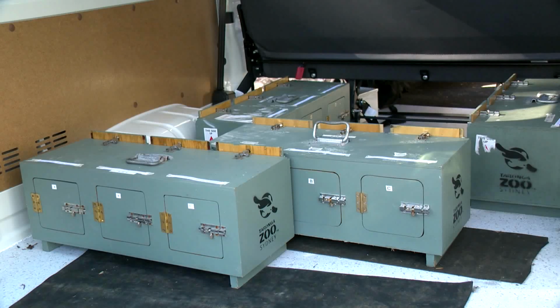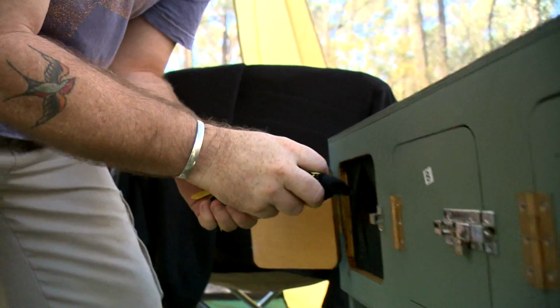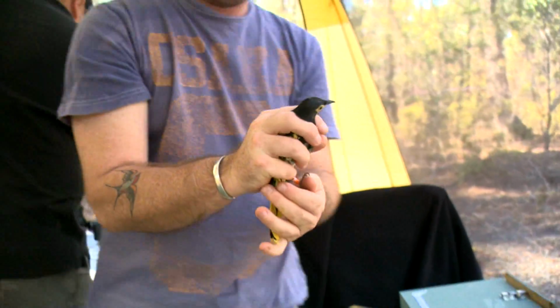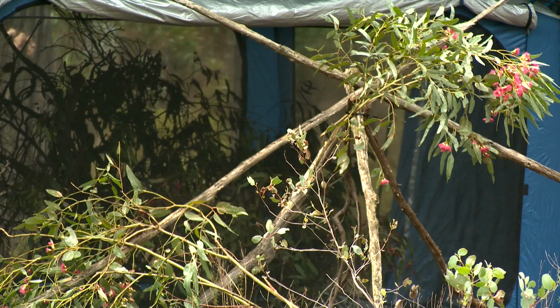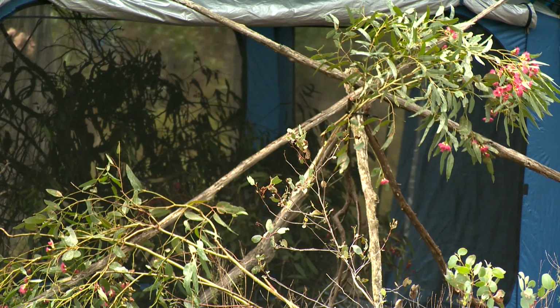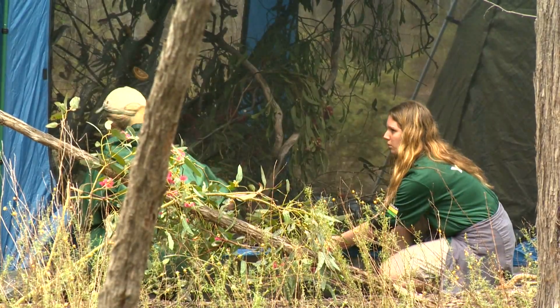So the birds came down from Taronga Zoo 2 days ago. We had about half of them that we fitted with transmitters. We give them a day in the tent in between to get acclimatised to the local environment. We provide them some food, so we take some blossom out of the trees and put them in the tents to get them used to what they're going to be feeding on. And then this morning we open the tents and we let the birds go.